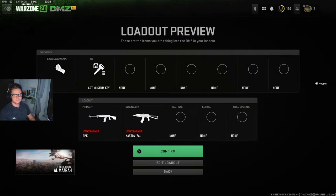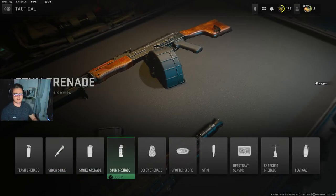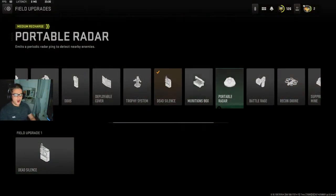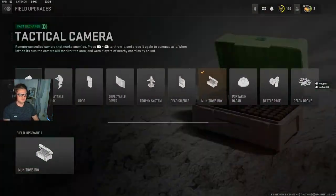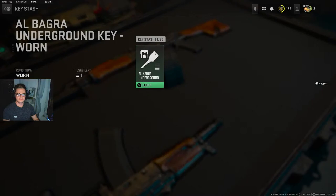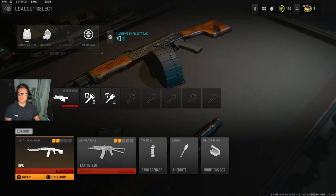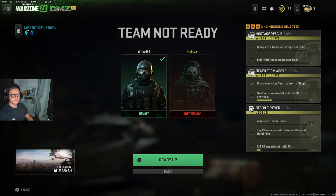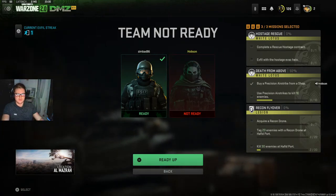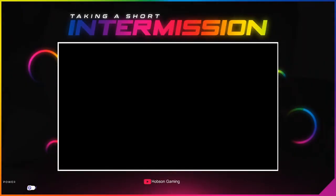I'll take a self revive. In a couple of guns. Or a couple of guns. Yeah, a Vel 46 submachine gun, it is mental. Oh, is that what you got, yeah? Yeah. That's what you've got, a Vel. What's Vel got to do with it?